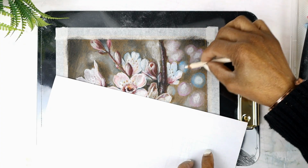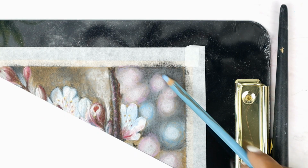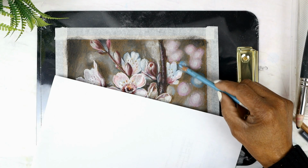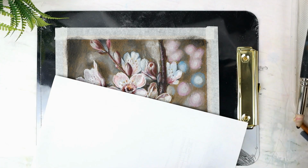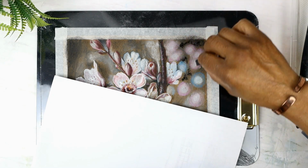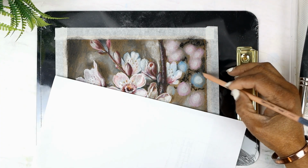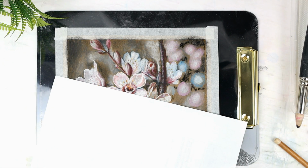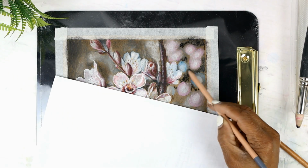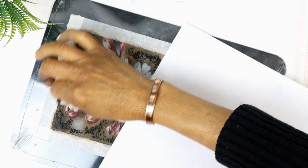I'm now creating a blurry bokeh background effect, which contrasts with the clear, precise, bold blossoms in the foreground. I'm really building up the contrast around my bokeh effect with my charcoal pencils and charcoal sticks. I'm using my grey pastel pencils to blend it all in. This background will really make the blossoms pop. In this drawing, we've embraced contrast and drama. We are exploring depth, shadow, and realism by strongly contrasting light and dark.